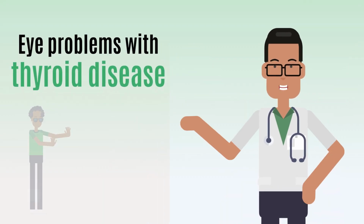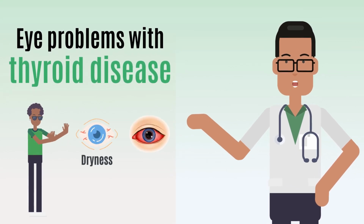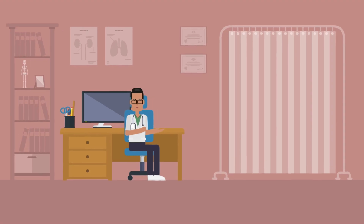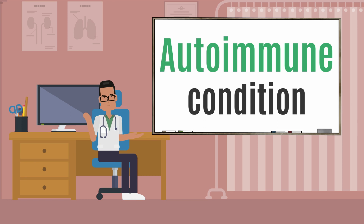Hold on. Do you have Graves' disease and experience eye symptoms like discomfort, dryness, and redness? It could be thyroid eye disease. Thyroid eye disease is also known as Graves' ophthalmopathy. It is an autoimmune condition that some people with autoimmune thyroid disease experience.